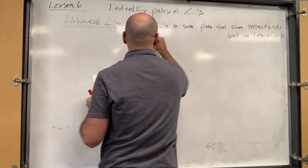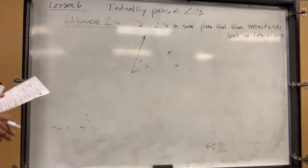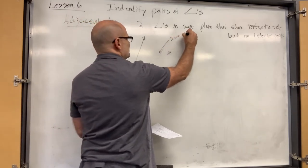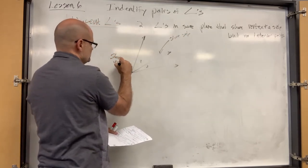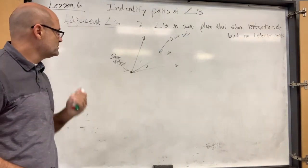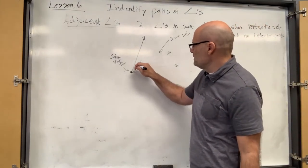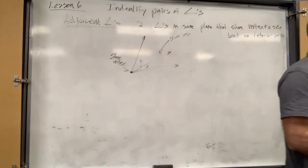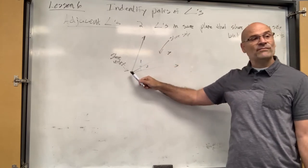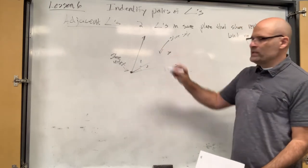Here's why we have to say no interior points. In this case, angles 1 and 2 are adjacent. We already knew that because they're next door neighbors, but they share the same vertex and they share this side, and they don't have any interior points in common. I could say that this whole thing is angle 3. But angle 3 and angle 1 share the same side and the same vertex. So you can't just say they share the same side and vertex; you have to say they have no interior points in common.